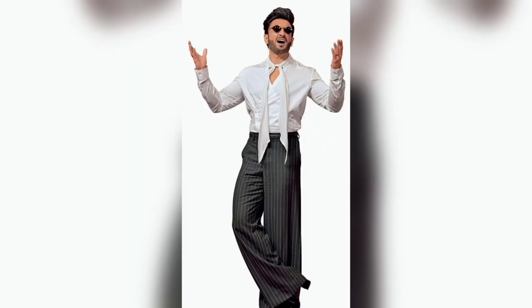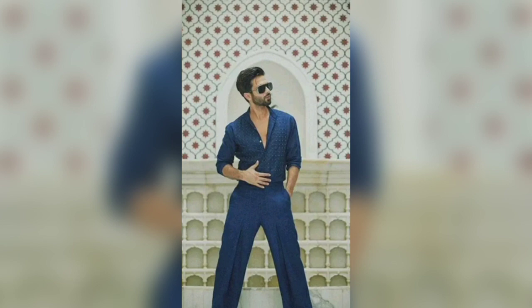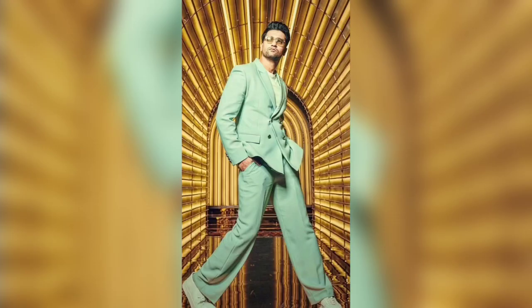Now guys, it's your turn to shine in those wide leg pants. Dress them up with a silky shirt for a classy and fancy vibe. Want to stand out? Try wearing all one color, it's a bold choice. And for a smart and sharp look, throw on a cool jacket with your wide leg pants. It's a great way to look polished.